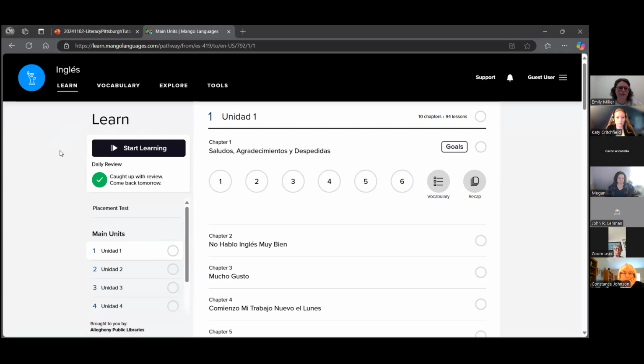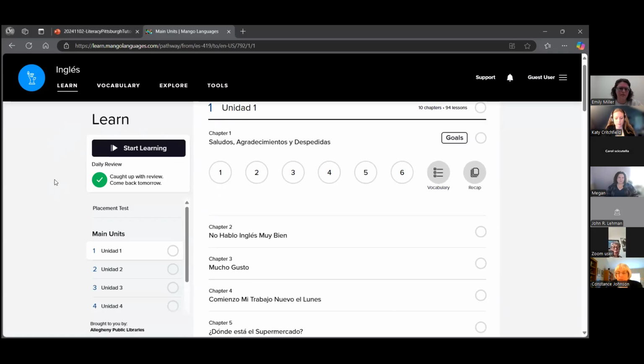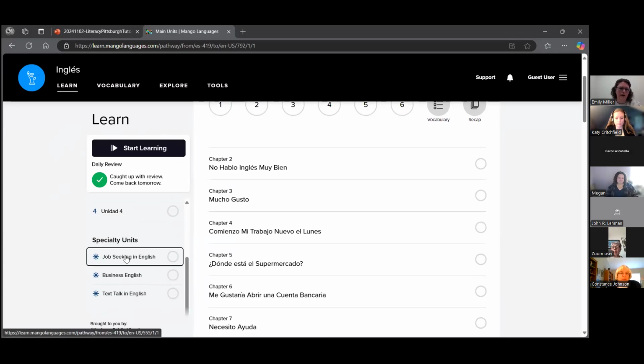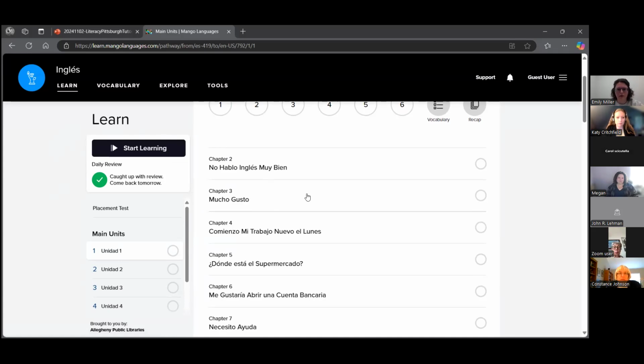It prompts you to just start learning. You're on like the first chapter of the first lesson, and you can see the units along the side here, and you would just work your way through these. And of course, if you are signed in, it will save your progress and you can come right back to where you were when you're done. That is Mango Languages. It's a good resource, I think, like a supplement to the kind of tutoring that you're doing with your students.